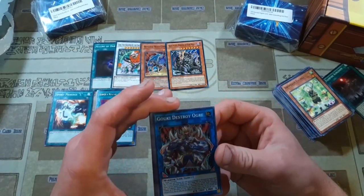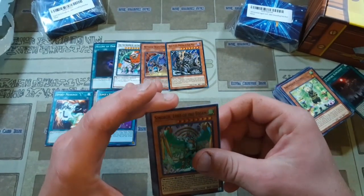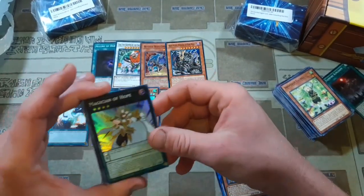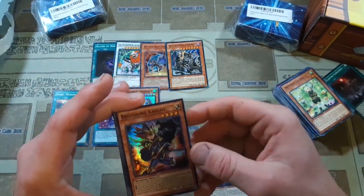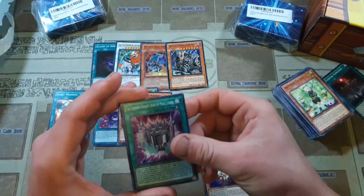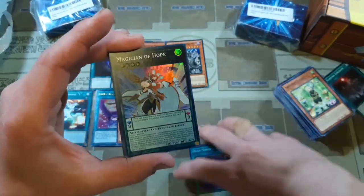So here we have a Goki, Destroy Ogre from Ignition Assault. So maybe we'll just get a bunch of, oh, this is Rising Rampage, a Samorg, Lord of Storm, Infinitrack Trencher. That's actually pretty nice from the Megatins, a Magician of Hope, Speedroid, Block and Roll. A Beginning Knight from the 2016 Megatins. That's very cool. A Phantom Knights Rank-Up-Magic Launch. Dream Mirror of Terror from Rising Rampage. Very cool as well. I love the Dream Mirror deck.